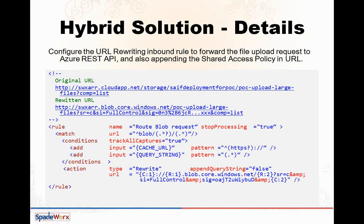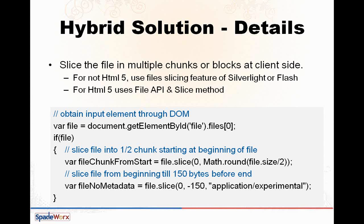Now, that is to take care of the server side. The previous slide was taking care of the server side. Here, what I'm trying to explain is how you split a big file into smaller chunks. If it is a non-HTML5 compliant browser, then to achieve the slicing feature you need to use either Silverlight or Flash. But if you have an HTML5 compliant browser, then you can use the File APIs and the slice method, as I have demonstrated here.